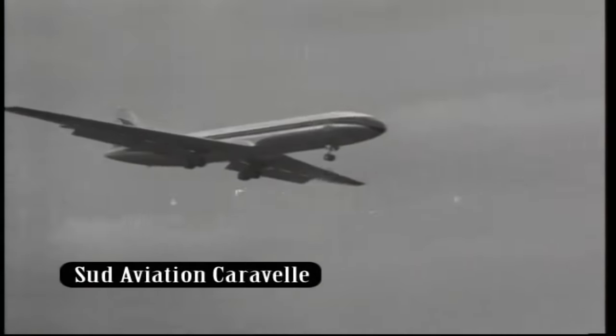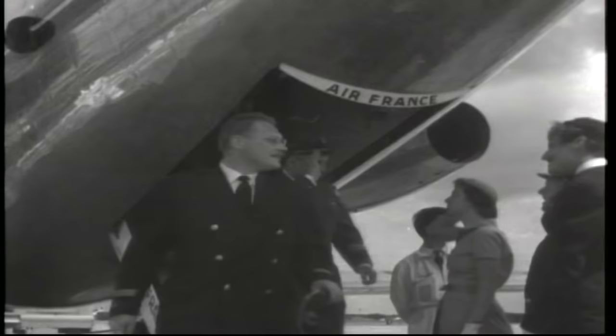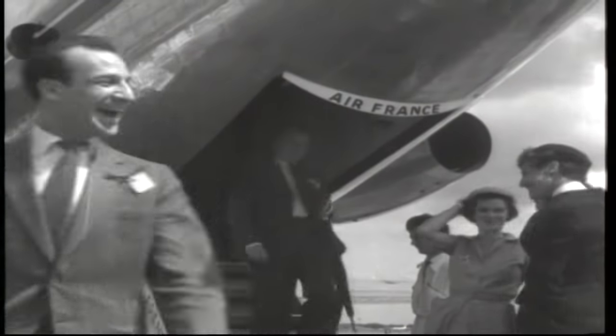The first jet airliner to go into production in continental Europe was France's Sud-Aviation Caravelle. The elegant twin-engine turbojet made its first flight in 1955 and came into service 4 years later on the Paris-Rome-Istanbul route. The aeroplane could seat up to 128 single-class passengers and carried a flight crew of two pilots and one engineer.